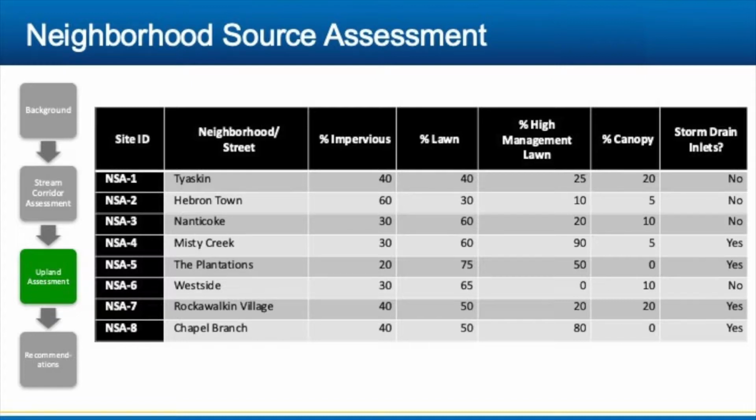So if there was space available in the lawns, we would recommend baycaping or conservation landscaping or tree planting. And if there was room, we would recommend rain barrels or rain gardens. And we also looked at the BMPs in the neighborhoods to determine if there was any potential for retrofits or new BMPs.